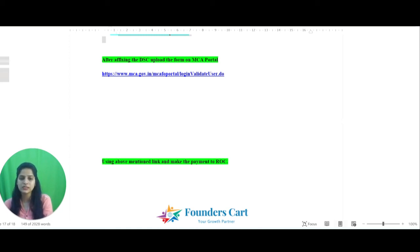If there is any discrepancy found by the RD in your documentation, then it will be difficult for you to shift your registered office. So be very careful before preparing all the documentation and prepare each and everything before filing the application to the RD.